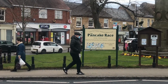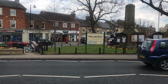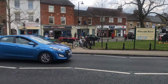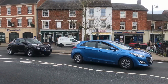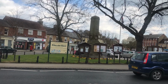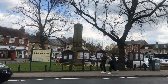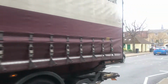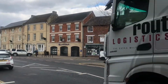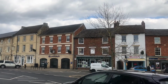Across the road you can see the sign for the pancake race. It's one of the things that the town is most famous for. Obviously it had to be cancelled last year, and I think, yeah, it's cancelled this year as well. And it's also famous as a centre for lace making. And here's another wagon. Oh my goodness, there's 3 of them. And there was a battle here in the Civil War, Olney Bridge.